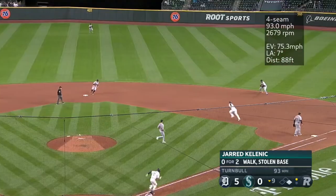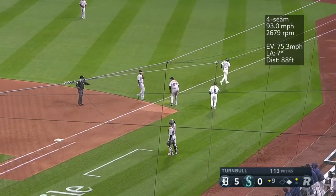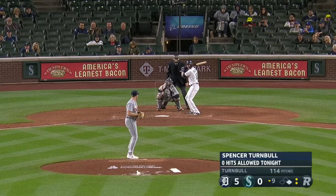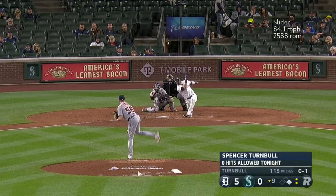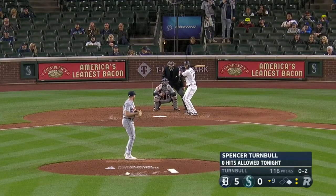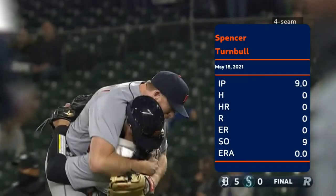Attack the first pitch. There's one. And Kelnick beat it out. He got hit by that relay. Turnbull, and out away from Tiger history. First pitch strike. Turnbull 0-1 here to Haniger. Swing and a miss. He's got him 0-2. Here comes the 0-2 pitch to Mitch Haniger. Swing and a foul tip. Spencer Turnbull is thrown.